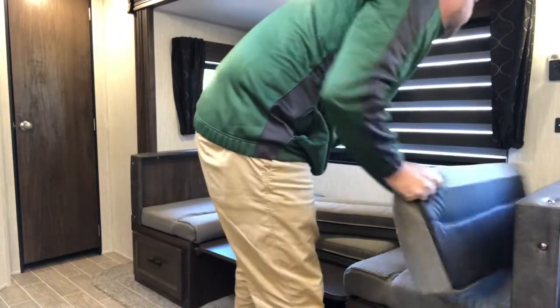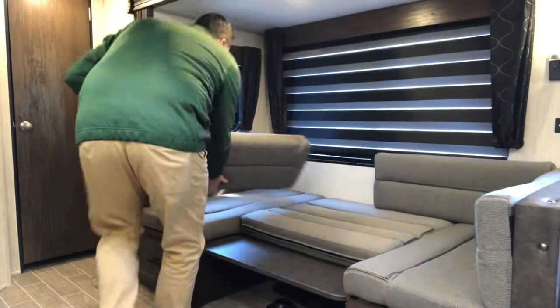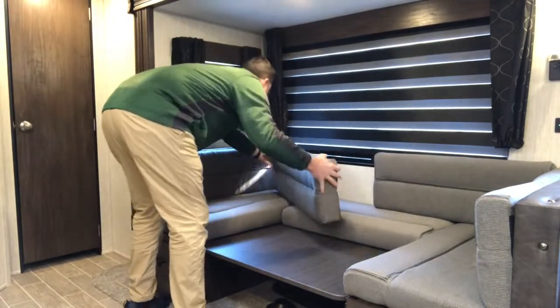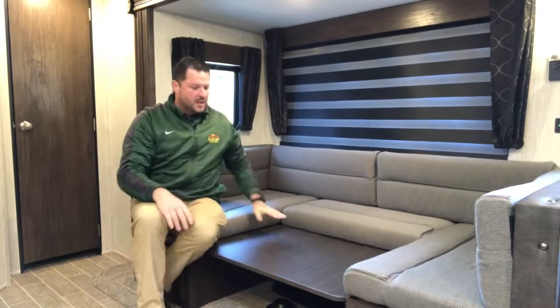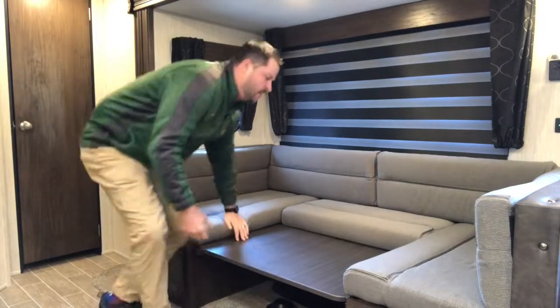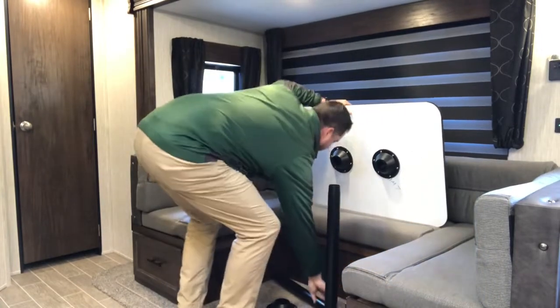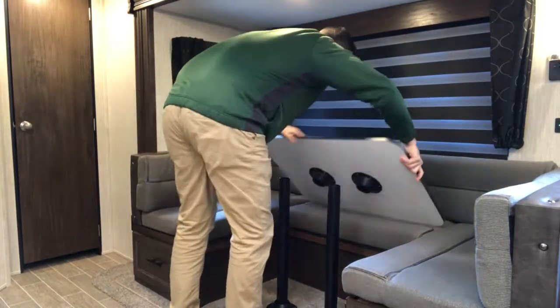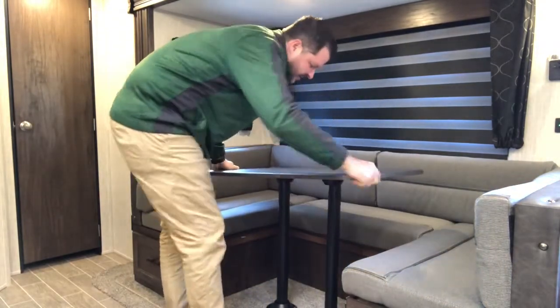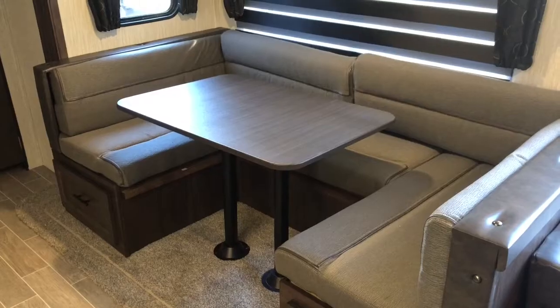Again, it's just placing the cushions back. This is also probably the best way for it to travel, is for the table down. Just in case it were to swing loose, you don't have to worry about it falling. With it in place with the Velcro tabs, it's going to stay down. Lifting it up. Two legs. Put those right into place. So pretty easy setup and breakdown, U-shaped dinette.